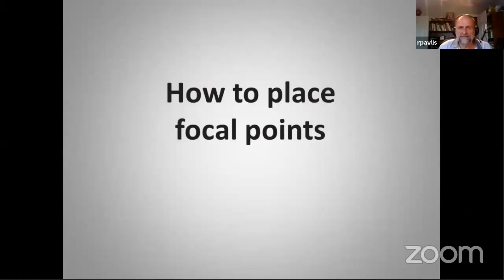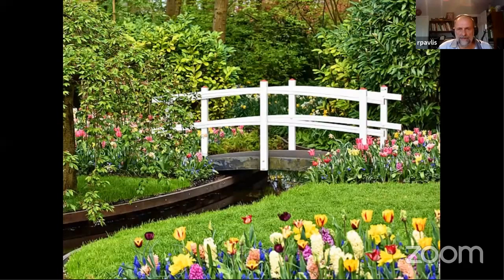So how do you place a focal point? Where should it go in the garden? Well, here's another focal point. It's a bridge, but it's been painted white so it sticks out. So ask yourself, where do you want people's eye to go? The other secret thing is that a lot of times the feet follow the eyes. So if I'm looking at something, there's a good chance I'm going to go over there. If you see this in someone's backyard, you've got to go over and find that bridge and see where it goes.